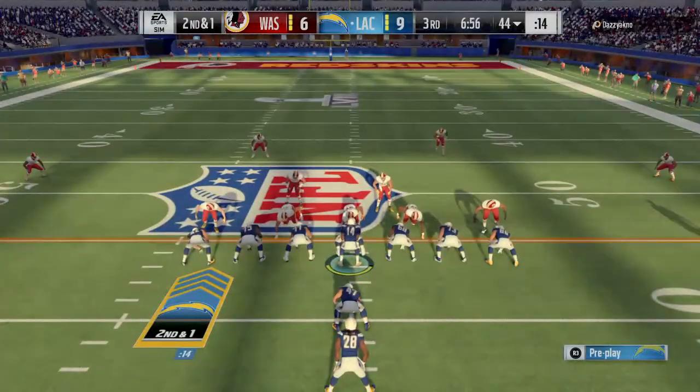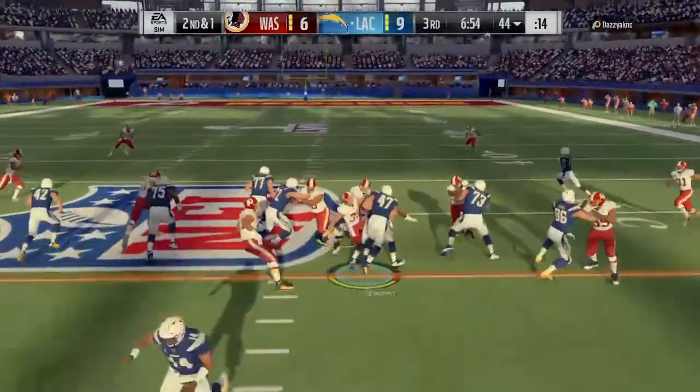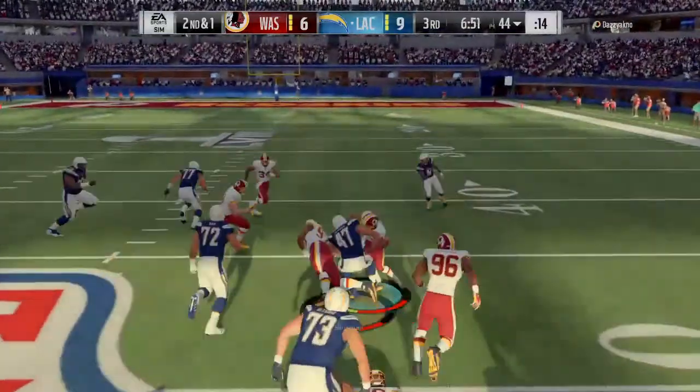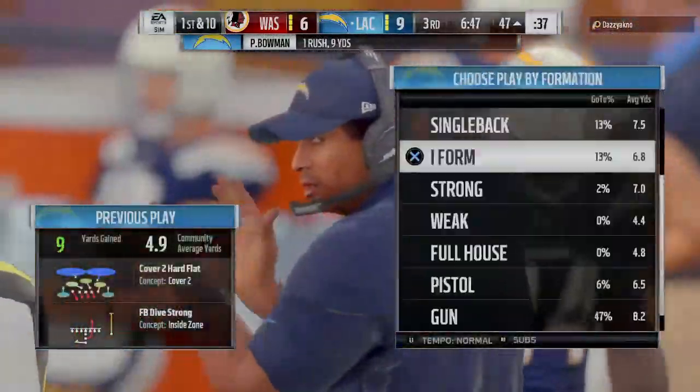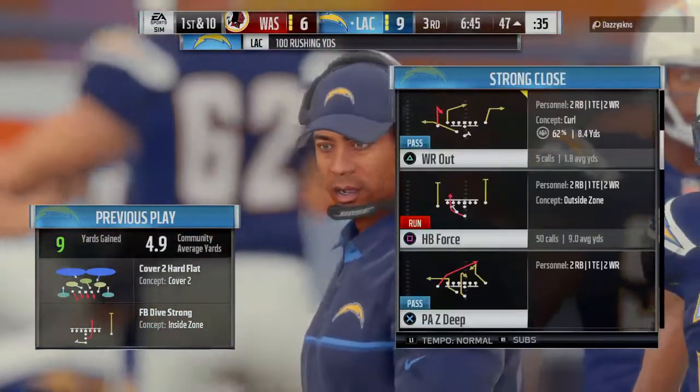Here we go! On the give, this is their fullback. And he'll get it down to the 47 here. 9 yards on the pickup there, and it keeps the drive alive.